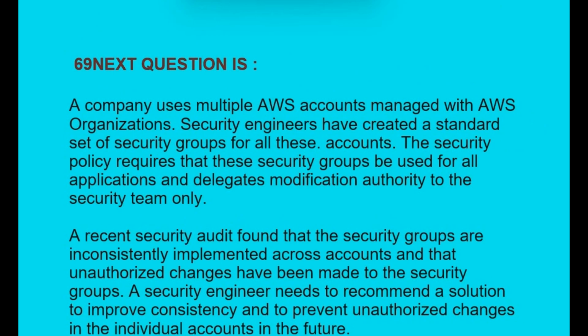Question is, a company uses multiple AWS accounts managed with AWS Organizations. Security engineers have created a standard set of security groups for all these accounts. The security policy requires that these security groups be used for all applications and delegates modification authority to the security team only. A recent security audit found that the security groups are inconsistently implemented across accounts and that unauthorized changes have been made to the security groups.